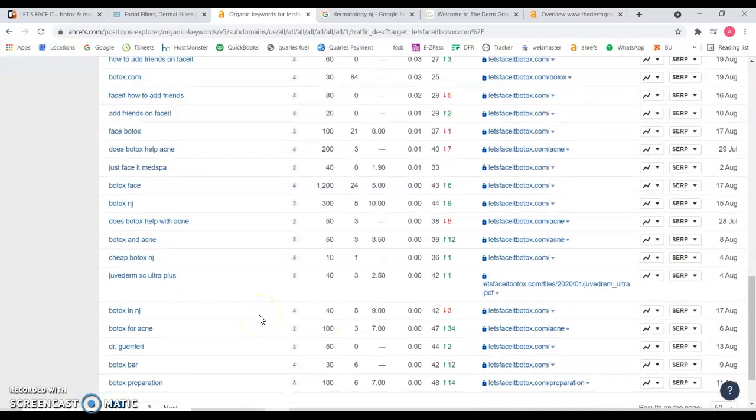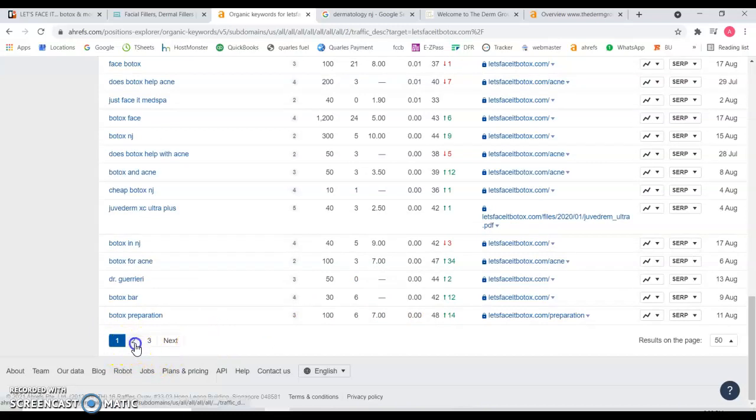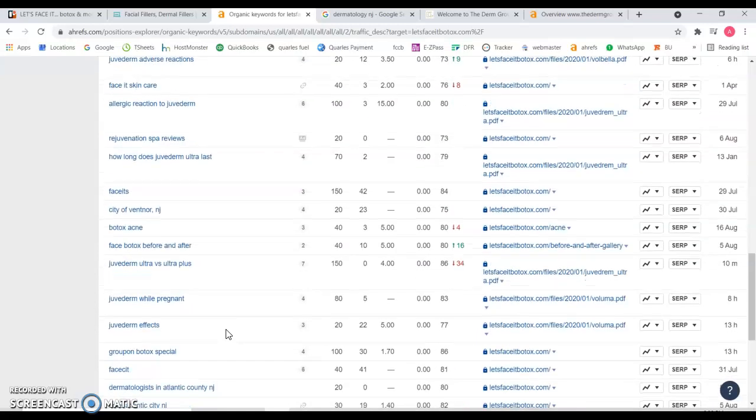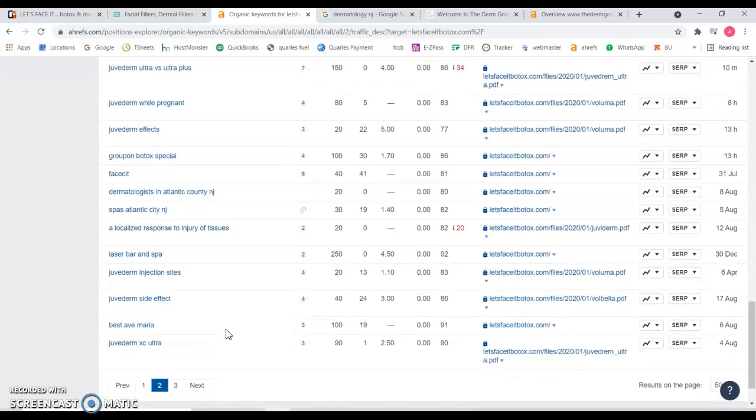So that means that either your content is not that relevant, or your links are not relevant as well. Same thing here, Botox in NJ, 40 searches a month, you're still on the fourth page. So you don't have that many relevant keywords here. That means that it's not being picked up from your website because it's not well written, and the links that you have are not that relevant as well.